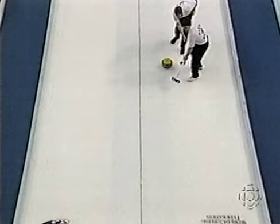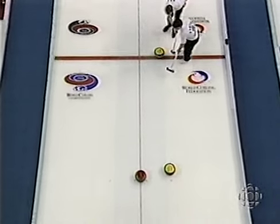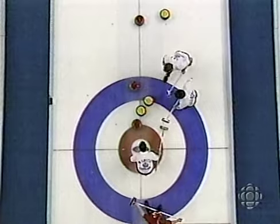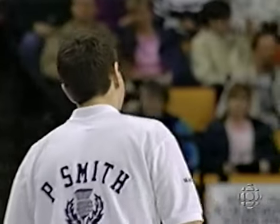Swing. Don't need to swing. Swing, baby. Come on. They got the swing they were looking for. Hey, Pete. Well, they got the nice swing out of it.